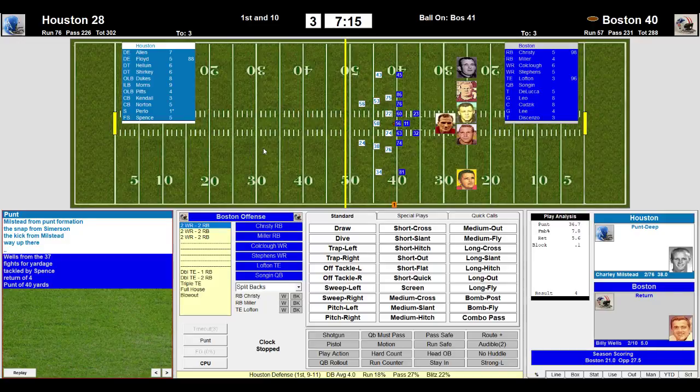Boston 40, Houston 28. A commanding 12-point lead for the Patriots. The backs are Christie and Miller. It's a split backfield. Songin's under center. The wideouts are Kolkoff and Stevens. The tight end, Lofton.